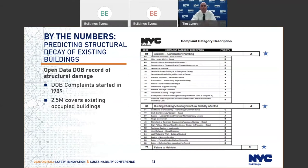Accident, construction, plumbing, very old, goes back to 89, and that's a good one. So we've been checking that one. Building shaking and vibration, that's a great one for us. That turns up a lot in existing buildings.